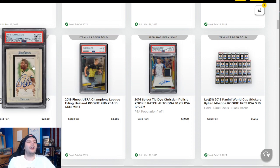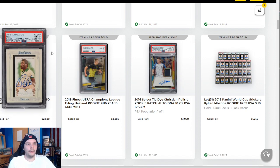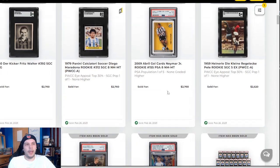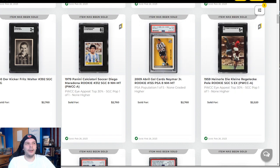A Pele auto going for 2.5K, framed, Topps Allen and Ginter. Seems like a very high price, but an earlier type of card with a Pele auto, that is going to warrant a premium. Continuing the Pele theme, up here we have a Higuera PSA 5.